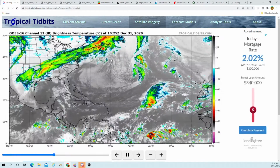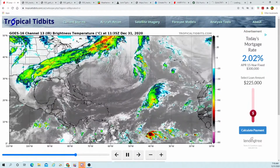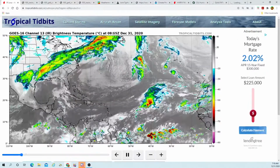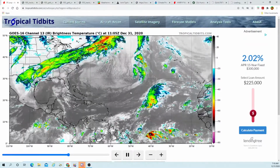So there's that remainder of that cold front, and what happened is this area of low pressure kind of cut off of it, and this is what we were originally thinking would become Subtropical Storm Kappa. And this has been loading for like the past 4 hours. That's not even a joke.